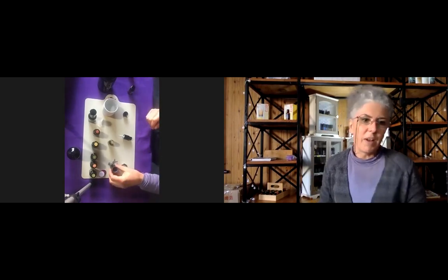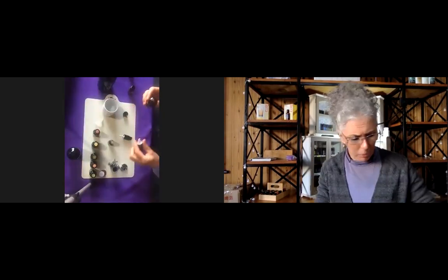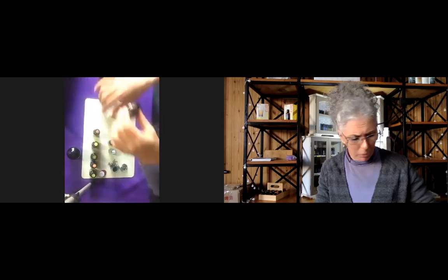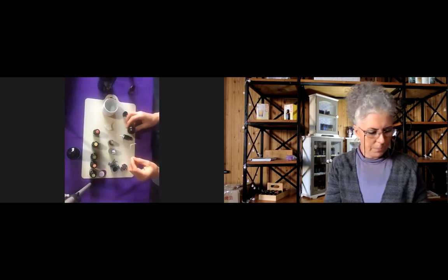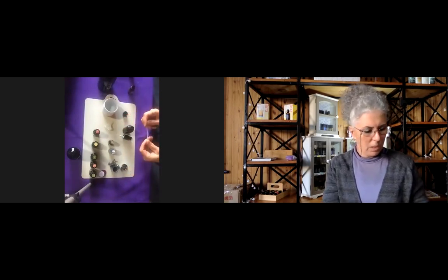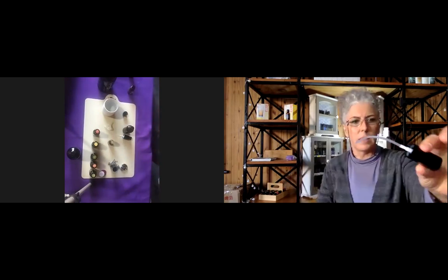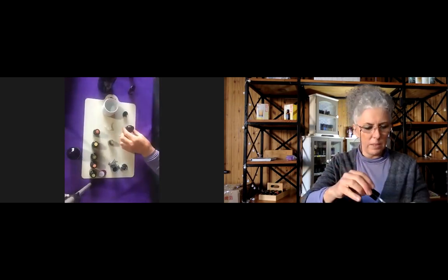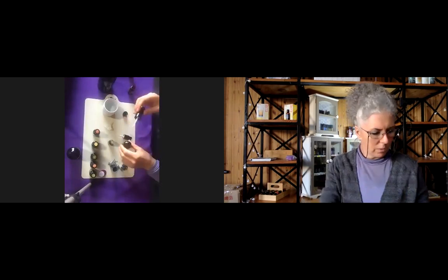Okay, so the next one I'm going to show you how to do is the spray bottle. The spray bottle is useful if you've got a sore throat. So what I'm going to do here now is that's my spray bottle. Whoops, the tube came off. Okay, make sure that your tube is connected. It's got a bit of a bend in it. Let's see if that works. If it doesn't, I'll fix that up later.